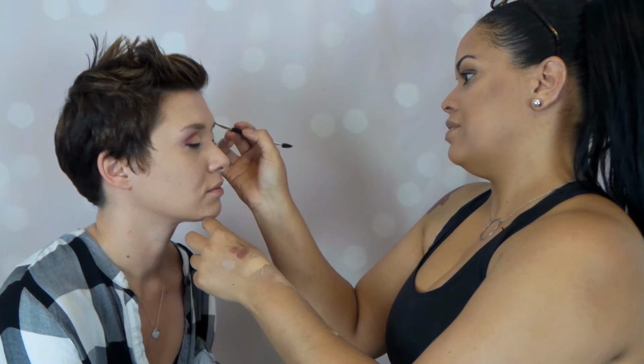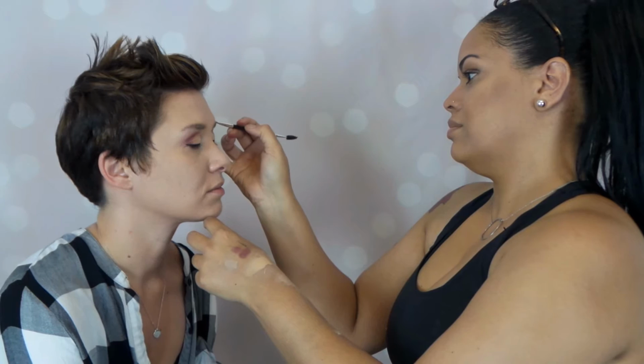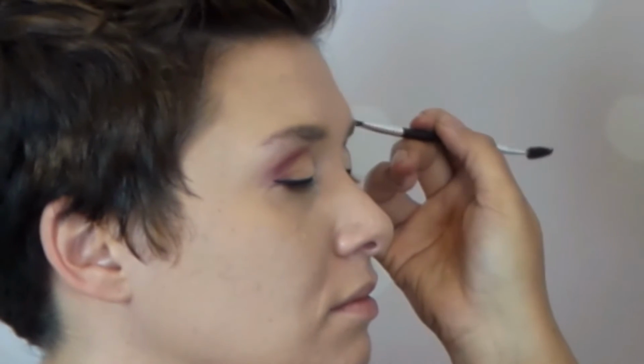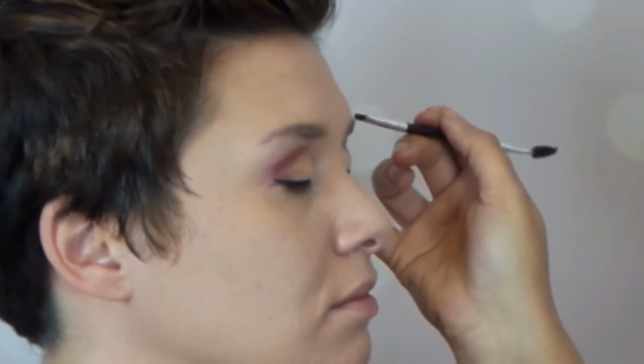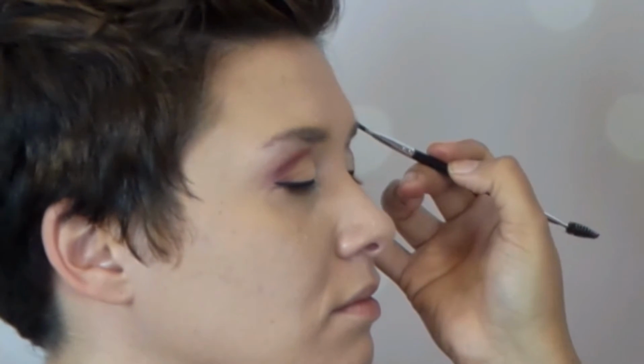We're just going to give you a little extra arch here. I probably should have started on the other eye and talked through, but I didn't, so.